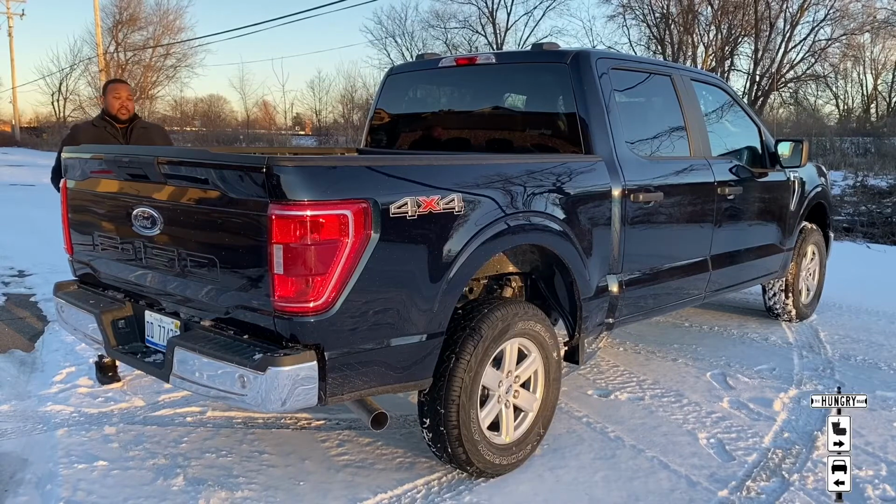So there are 6 variants of the F-150. It starts with XL, which is kind of your basic worker truck, steel wheels, whatever. You know, you can bang it up and no one's gonna get upset about it. Then there's the XLT. You get a little more creature comforts, a little more technology. Then it kind of goes crazy from there.